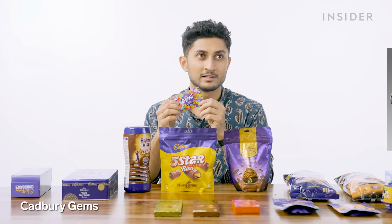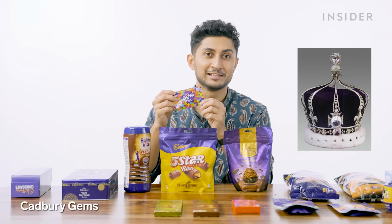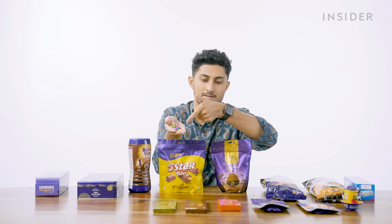Oh! Next up, some gemstones. That's right, the UK didn't give us our gemstones back, but they definitely gave us gems. Yeah, I mean, fair enough. Sorry, guys. So they're M&Ms without the M&M branding on top.